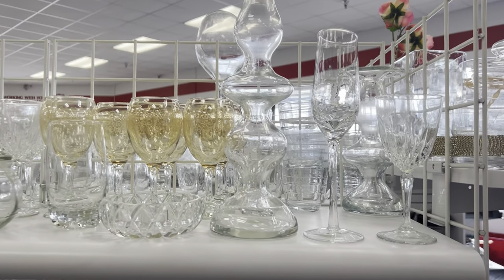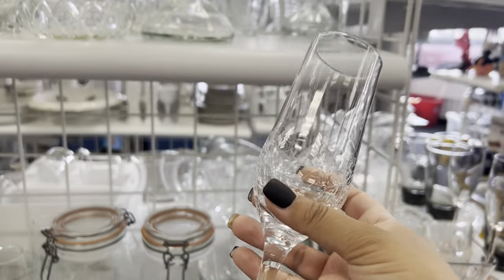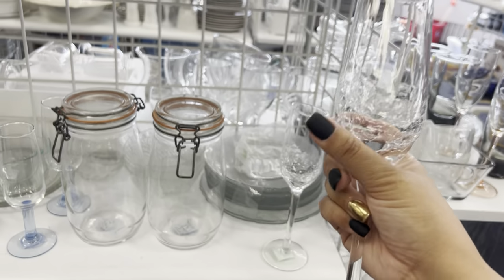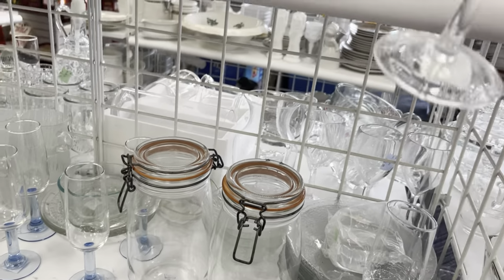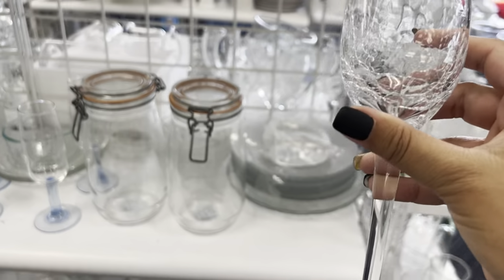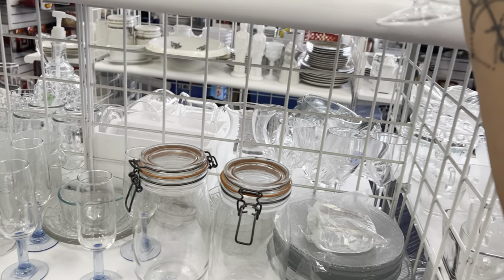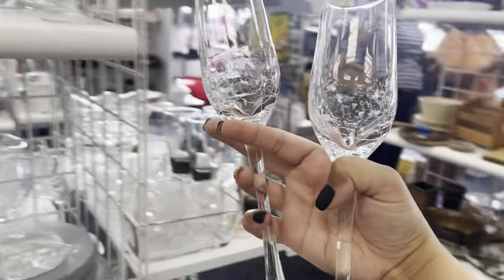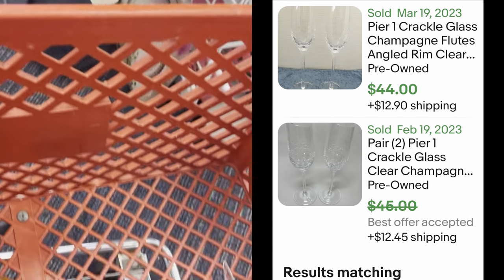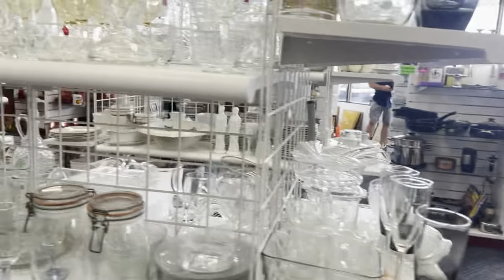Hey guys, I have a little bit of charge, and I came into the Salvation Army here in Sarasota, and I found these Pier 1 angled crackle glass champagne flutes, and there's two of them. This one's totally fine. See this one? No issues at the base. And they're only $1.99 each, and look how much they sold for. So I see that they're also selling abundantly, but it's okay. I'm gonna pick those up.